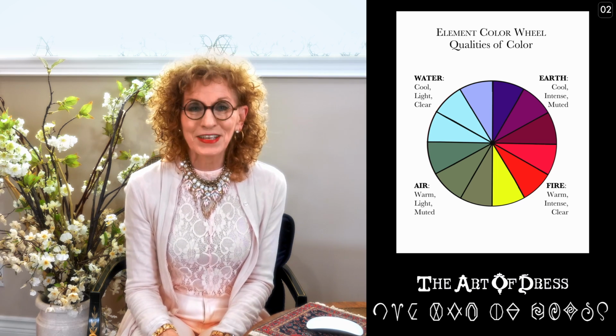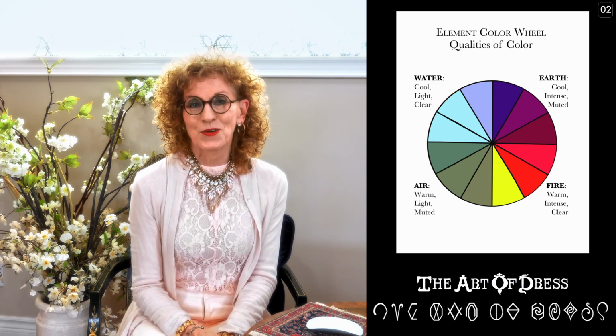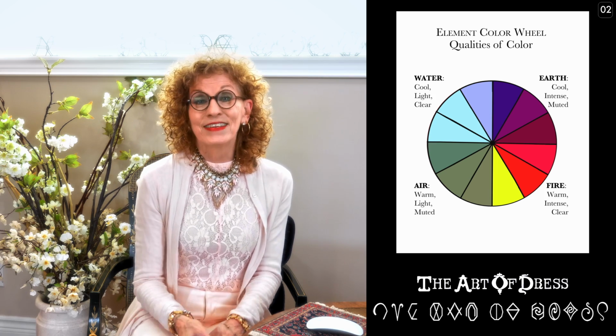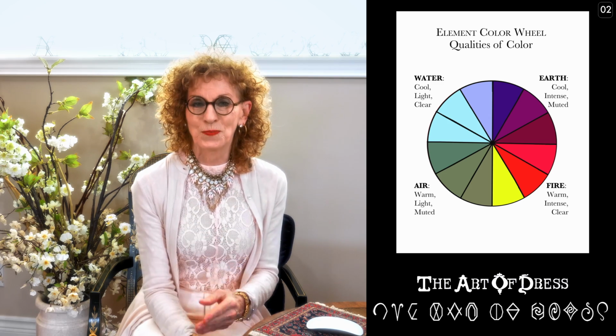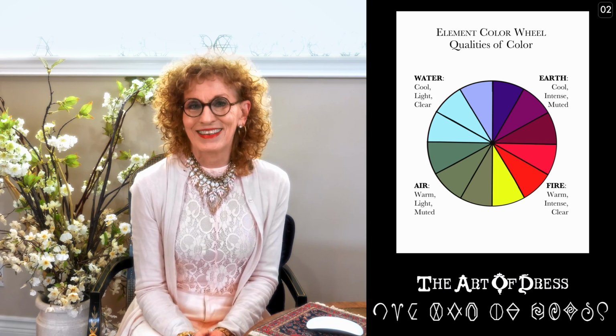The prime color for Kendall is Burgundy, and that's the third of the earth colors. It's the one closest to fire there, and, as all the other earth colors are, it is intense and muted and cool. So the first color that is going to be in Kendall's color wheel is this Burgundy.